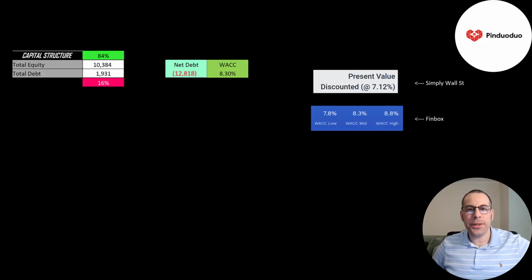Let's look at the capital structure. They have 10 billion of equity, 2 billion of debt. They're 84% equity, 16% debt. And they have lots of cash on their balance sheet. They can pay off all the debt with the cash on their balance sheet and still have nearly $13 billion of cash left over. Their WACC is 8.3%. That's the middle WACC on Finbox, and that's the discount rate we're going to apply to the future cash flows.